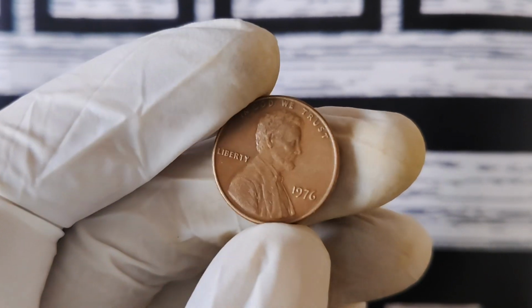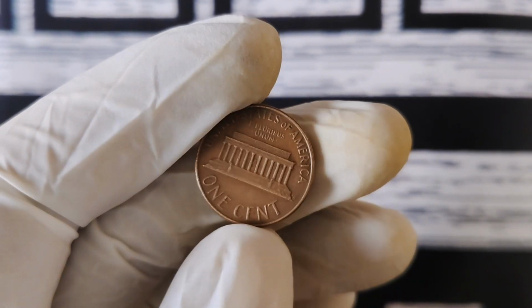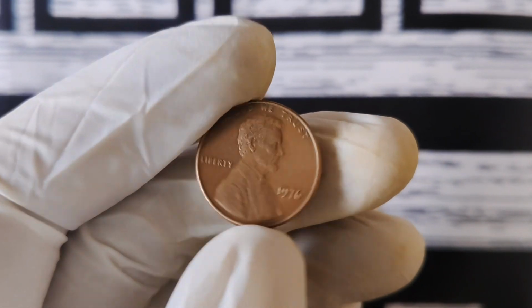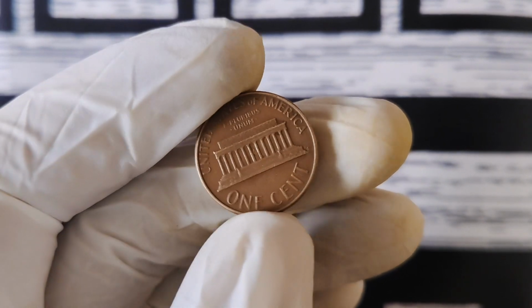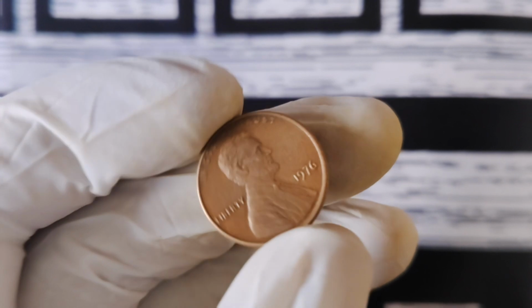Segment 3. Key features of the 1976 penny that affect value. Mint mark. The 1976 penny was minted in 3 locations. No mint mark means it was struck in Philadelphia. A small D mint mark means it was struck in Denver. A small S mint mark means it was struck in San Francisco, and these are usually proof coins.